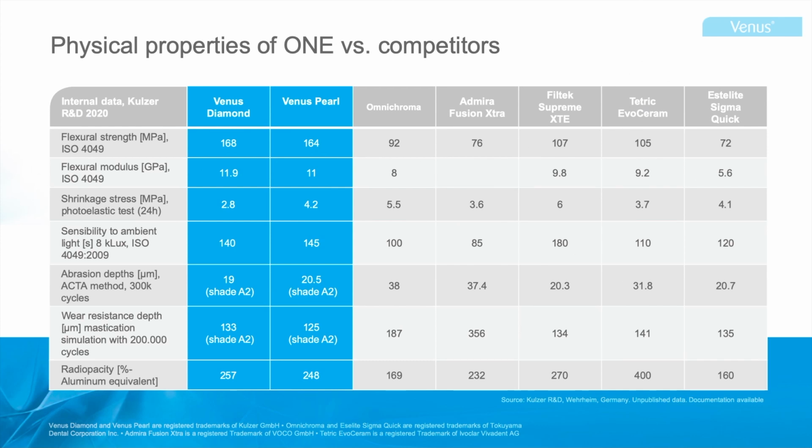This slide compares Venus Diamond and Venus Pearl with other composites. Both materials possess very good mechanical properties, such as a very high flexural strength, to reduce restoration fracture or chipping. A low shrinkage stress rate minimizes the risk of marginal gaps, tooth hairline cracks, and postoperative sensitivity. Additionally, both materials are not so sensitive towards ambient light, to allow the dentist a stressless reconstruction of proper functional surfaces. To keep these functional surfaces stable over a long time, both materials also show a very low abrasion rate. Last but not least, the materials ease caries diagnostics by a very high radiopacity level.